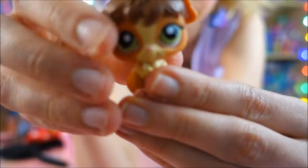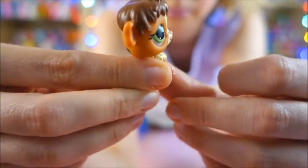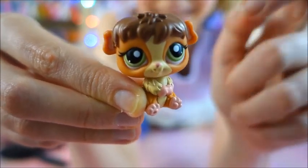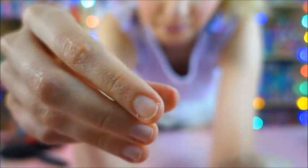Then this little hamster. Is it a hamster or is it a guinea pig? I think it's a hamster. Let's call it the hamster. Really cute bobblehead. Looks like it's got bangs. Really like that one. Of course, picked it up.